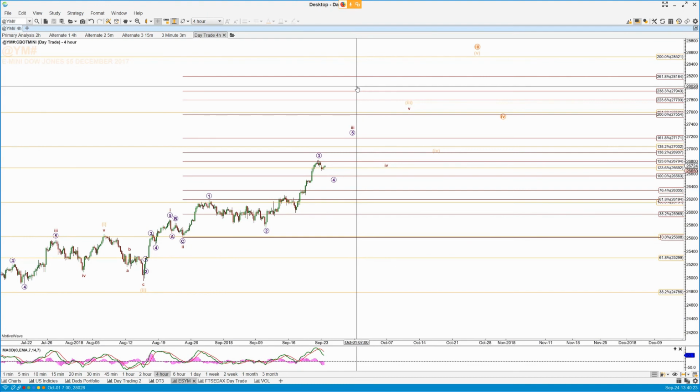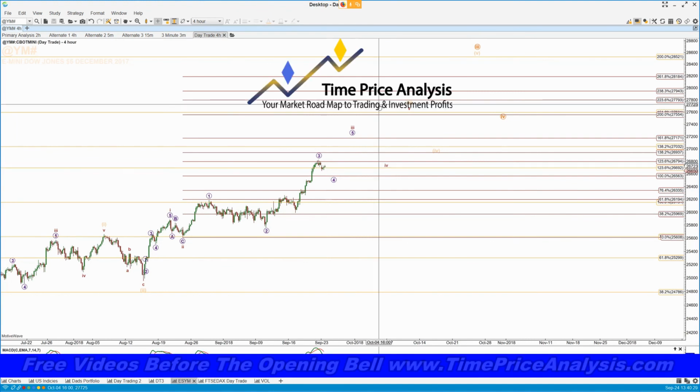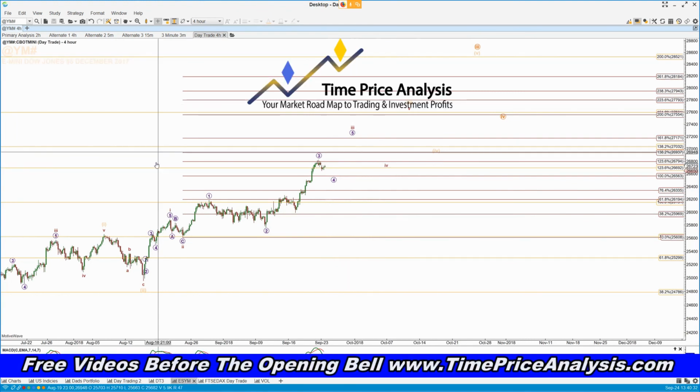And XLI is looking exactly the same as you might imagine, and the transports have broken out to new highs. So there's every indication that the industrials are going to lead on this next leg up now in the US indices.